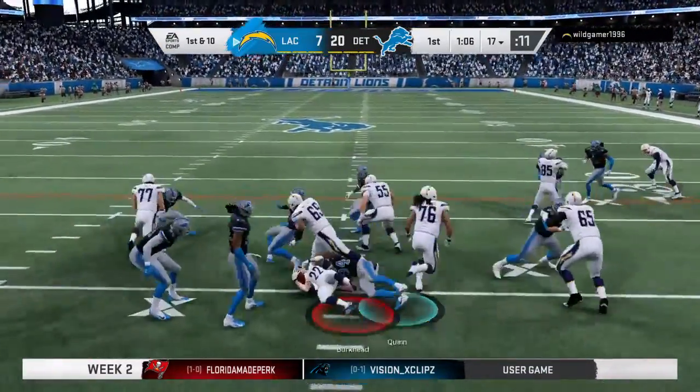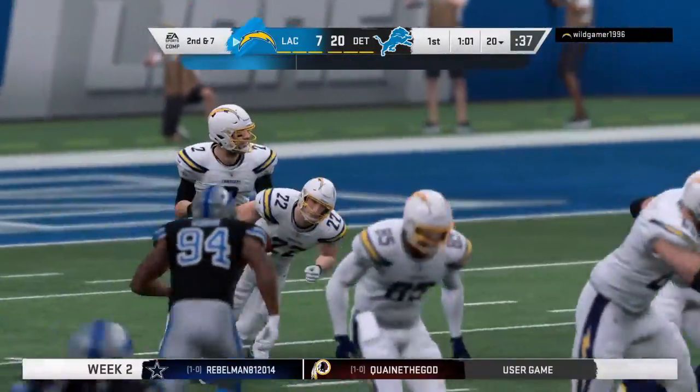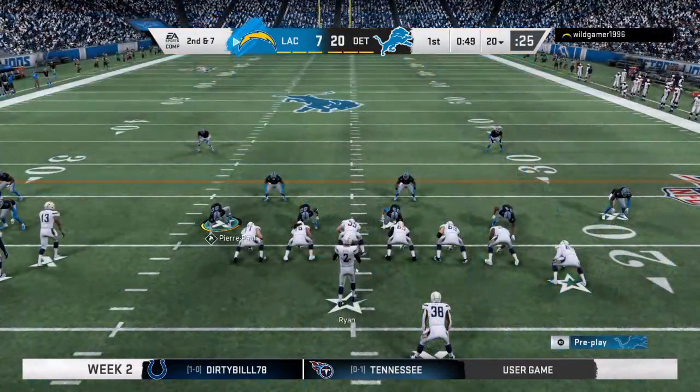The first carry now for Rex Burkhead. And he's taken down. It's a gain of 3 from the 17 to the 20. A minimal gain as we tick down inside of a minute remaining in the opening quarter.